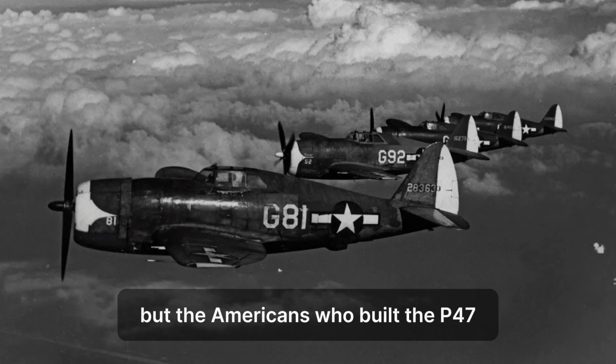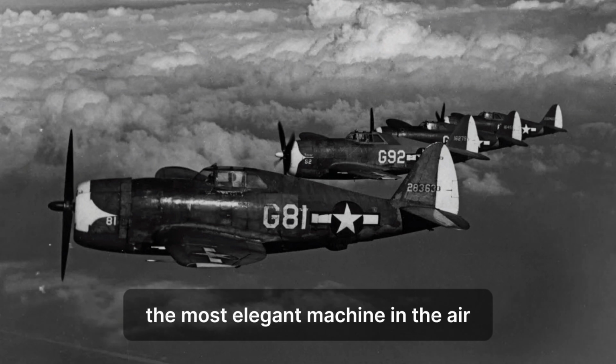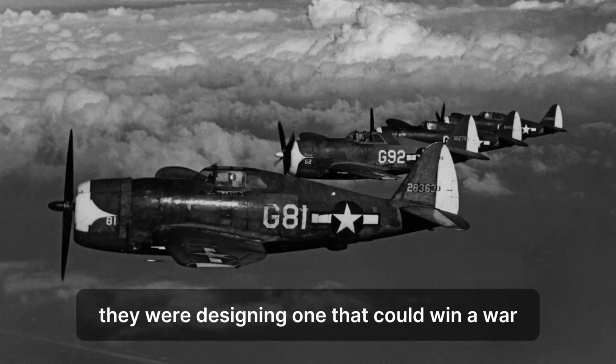But the Americans who built the P-47 had different priorities. They weren't trying to design the most elegant machine in the air. They were designing one that could win a war.